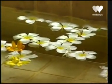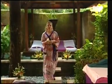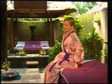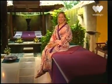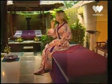Wow, this is such a pretty room. This room is used for traditional Javanese lulur. That is a full body scrub that women from Indonesia would get before they get married. I am not going to get a lulur because I'm not getting married. So instead, I am going to get a Balinese facial. And a Balinese facial uses all natural ingredients.